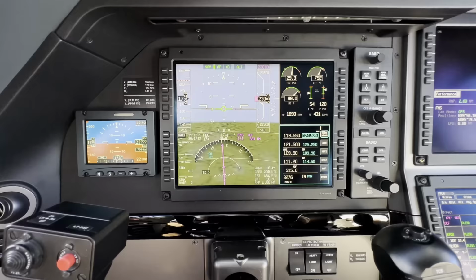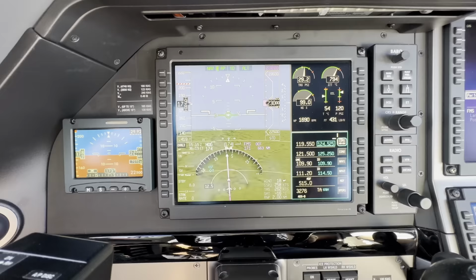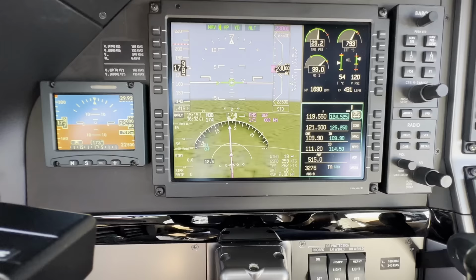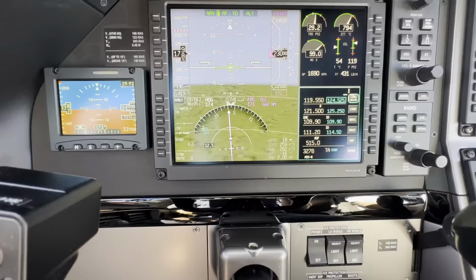All right, we're here in cruise, and we've got the power set, 29.3 inches of torque. And the ITT has come down a little bit. It was close to 800, but it is pretty warm today. Standard temperature up here is negative 30, and it's negative 16, so that's a pretty warm day. But we're getting almost book speed, 262 knots, and burning 430 pounds of gas.